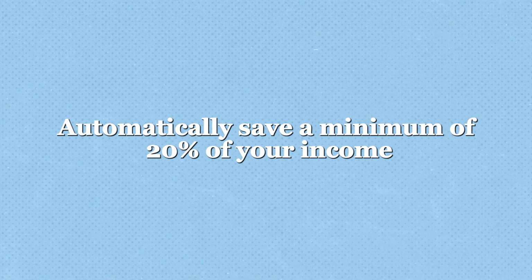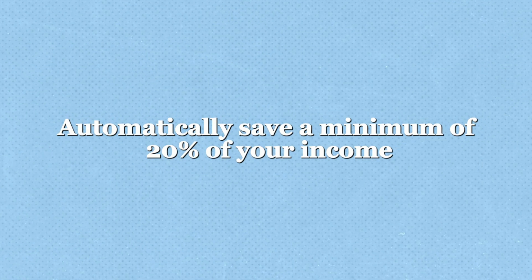Point number 2, you need to save automatically. For me, the minimum is 20%. It can go up to 30, 40 like Sarah, it can be 50, 60, 70 if you are still single or still living with your parents. Make sure that you have that percentage saved and then invested.